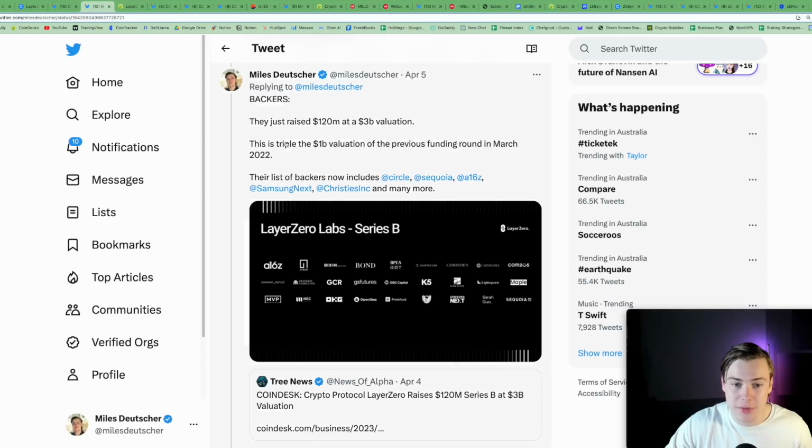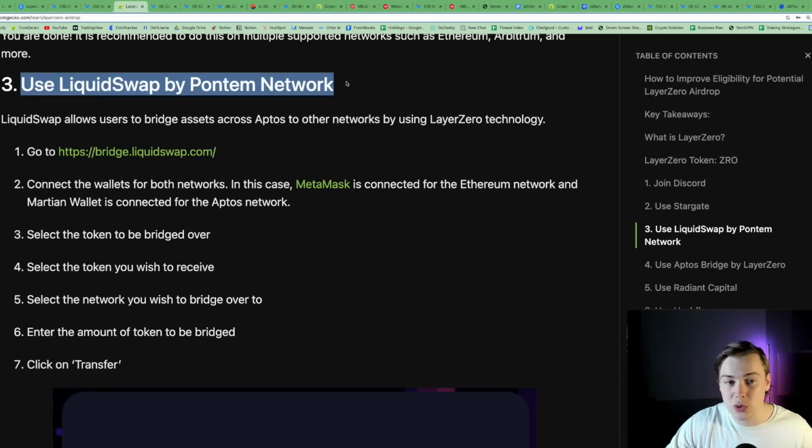Another thing that they suggest, and this is something I also mentioned in my thread, is to use Liquid Swap by Pontem Network.